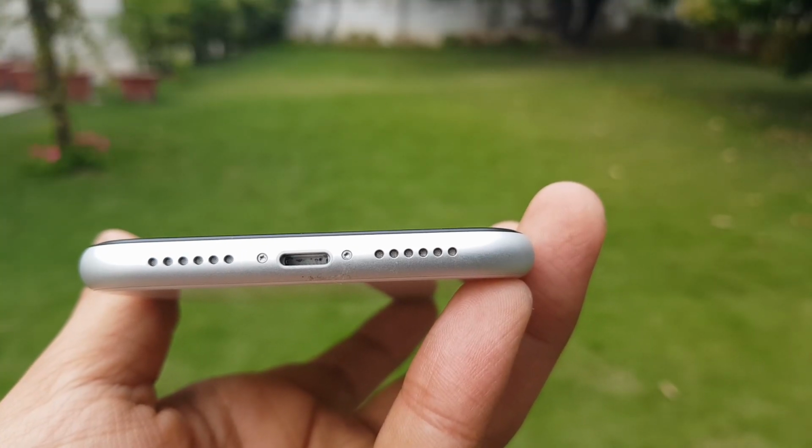Talking of spending more money to get the basics covered, let me just remind you that Apple no longer includes a dongle inside the box to compensate for the lack of a headphone jack. So if you're into high-res wired audio, you have to purchase the dongle separately.